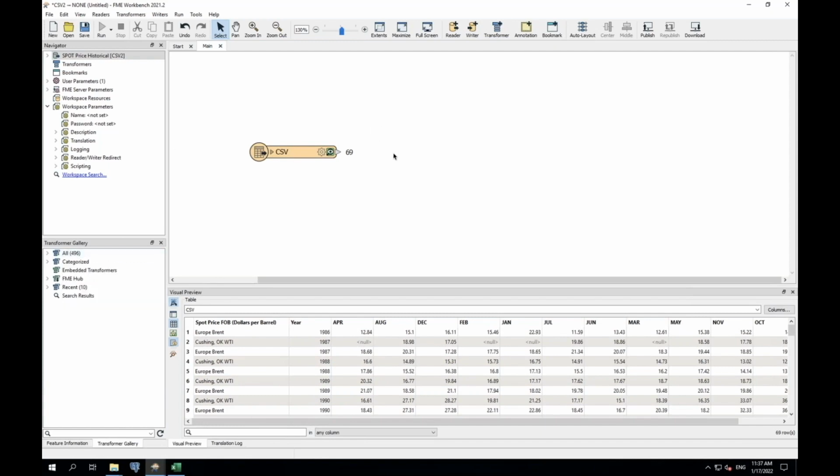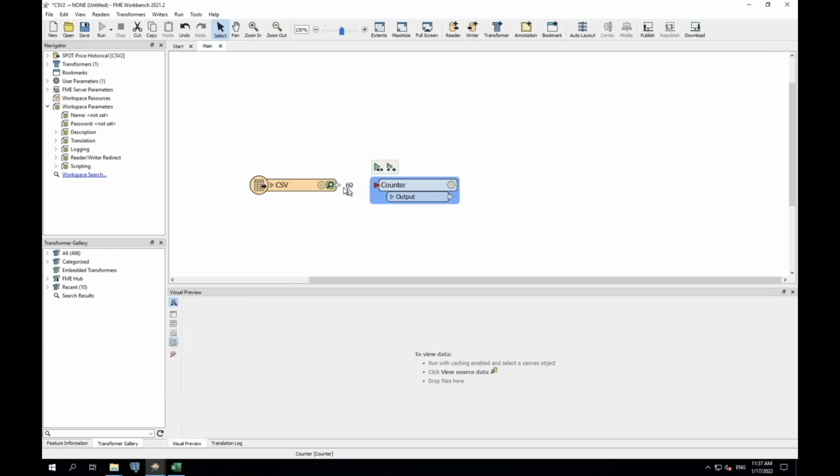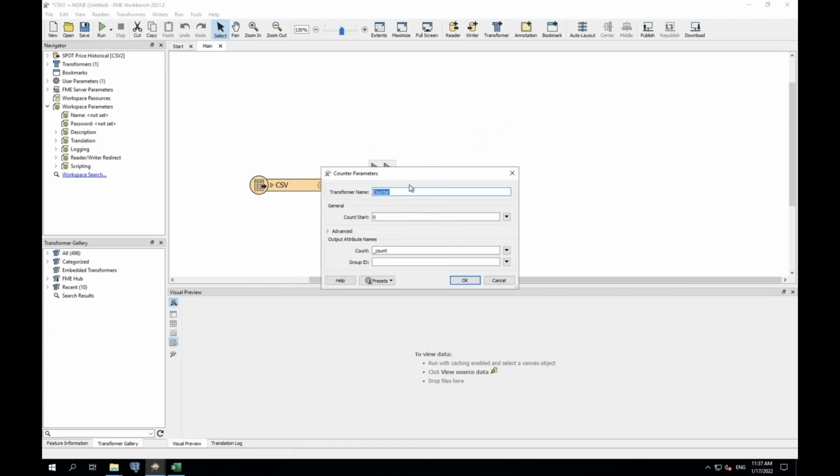So the first thing we need to do is assign a number to each of these CSV rows that tells FME which Excel row to start writing to. Because in Excel, you refer to each row with its number. So we can add a counter transformer to do that. And we're going to start at row 2 because, if we remember, that's where our data started. And we'll call that attribute just row.